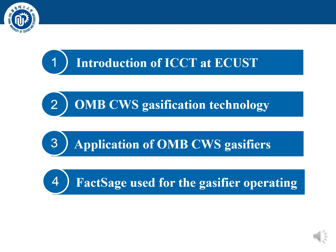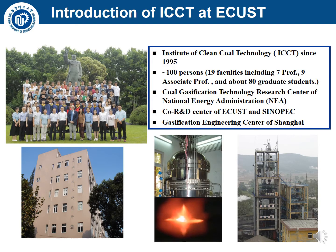At first, I will introduce the ICCT at ECUST. The ICCT is the Institute of Clean Coal Technology. It's one of the institutes at ECUST, and I'm now working at this institute. It was founded in 1995.